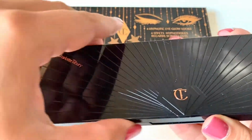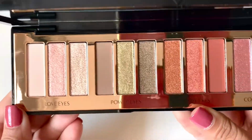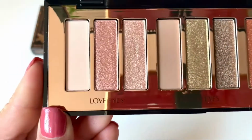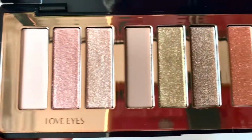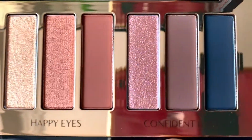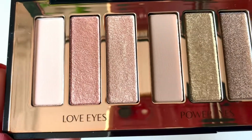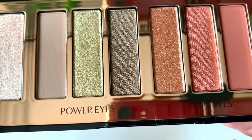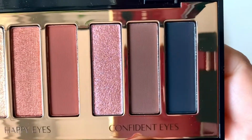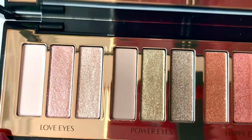So let's look at the pan. Look at all these gorgeous shadows. It's really beautiful. I want you to get a close-up of these before I put my fingers in. I just can't wait. All right, so let's start with the swatches.